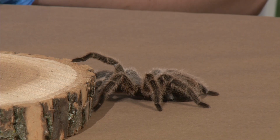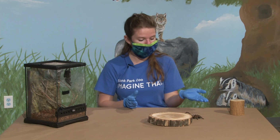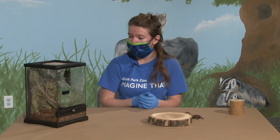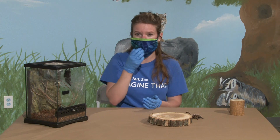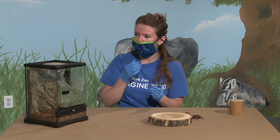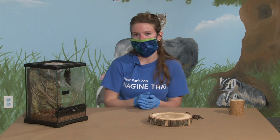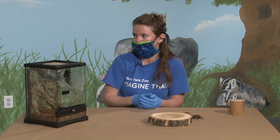Stephanie wants to know how old they get. For females, they can get anywhere from 10 to 20 years. Rose hairs typically are 10 to 15 in human care, and I believe that's the same with our pink-toed tarantulas as well. And again, when it comes to the males, almost all species of tarantula only live to be 1 to 2 years. In human care, they can maybe get to 3 or 4, but it's a body thing. Their body can't actually live much past their maturity.